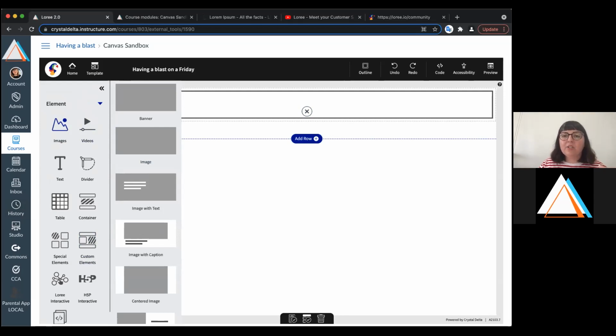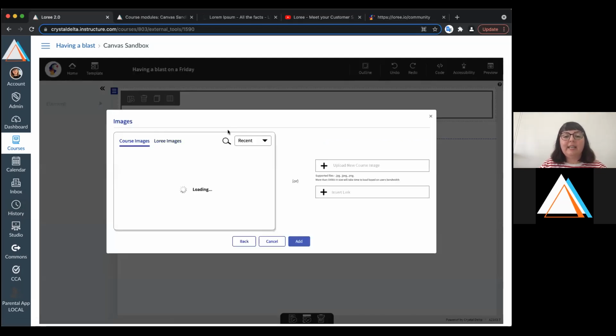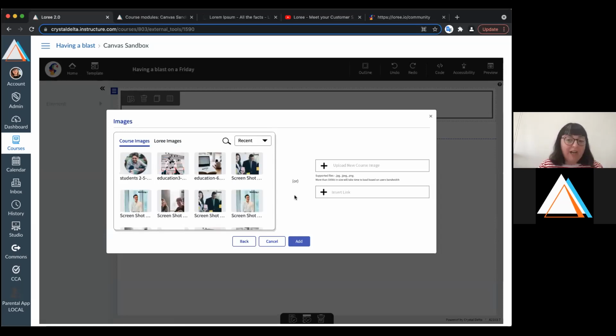Now, I'm going to move our heads. There we go. I'm going to go ahead and insert an image here. And what we're doing here is we're actually fetching all of the images already present in your Canvas course shell to let you start to build with those right away. Having said that, you've also got Lorry images, which can be a centralized depository of images available to your whole organization. Really great to set up a pack of icons, banners, or commonly used images that you'd like everybody to use from a consistency and branding point of view. You can also upload things direct from your desktop as well.